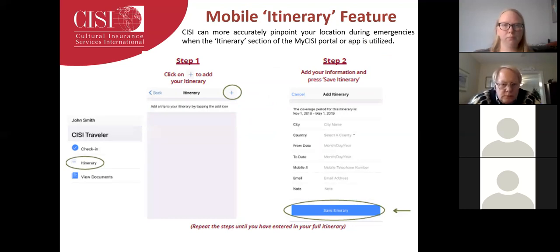The itinerary feature in a little bit more detail. This is for us to more accurately pinpoint your location during emergencies. And so when it is utilized, it does allow us to help if there is something that happens. Now, what you're going to do for the itinerary section is really self-explanatory. You basically just click on add from within the mobile app, add itinerary, and then you add your information and you press save. That will then pull into our reports.